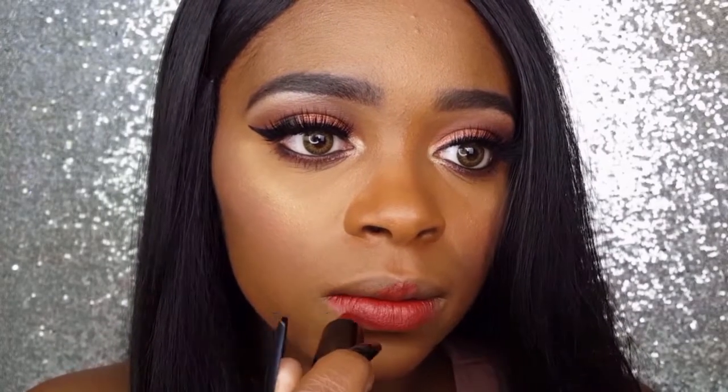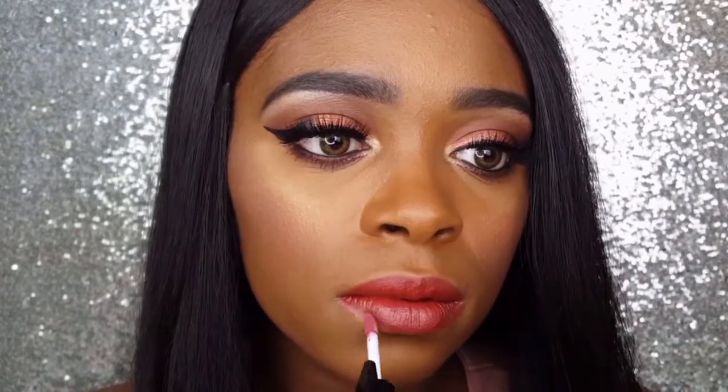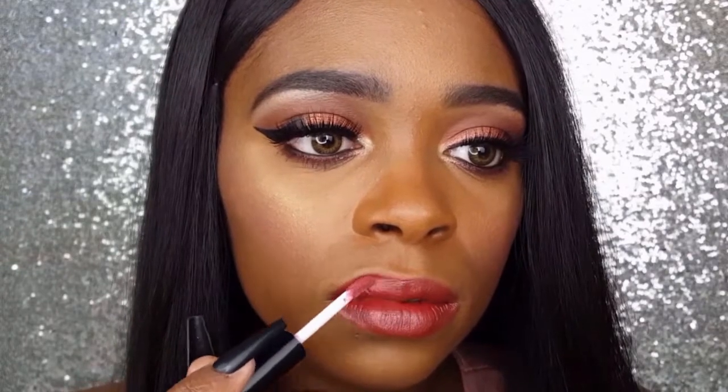The lipstick is a dark berry pink, and it is very creamy. I usually don't have any problems with LA Colors lip products, so of course I like this lipstick. I am topping the lipstick with the matching shimmer lip gloss. It is pretty much in the same berry pink shade, and it is not sticky.